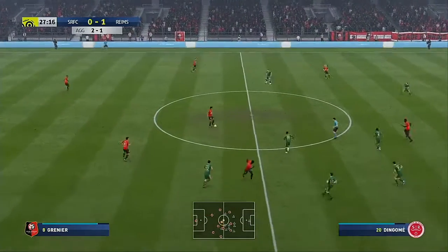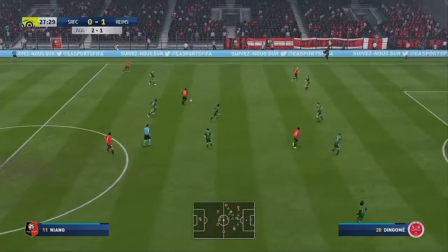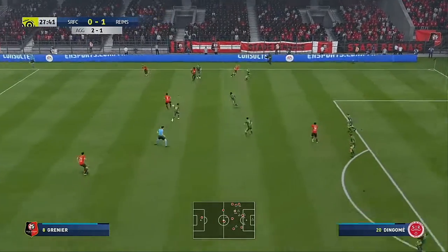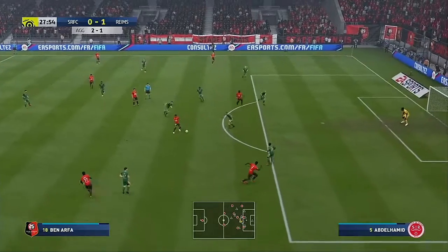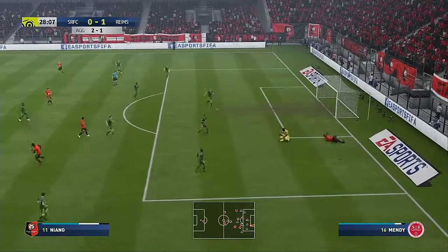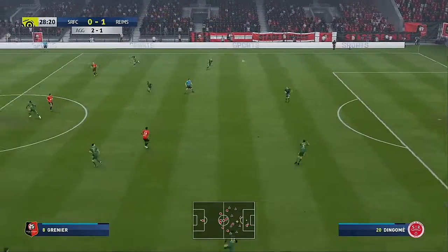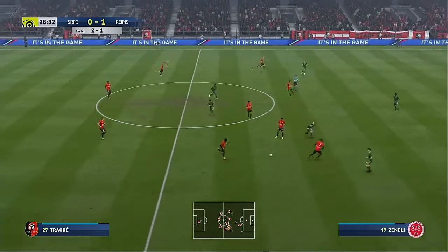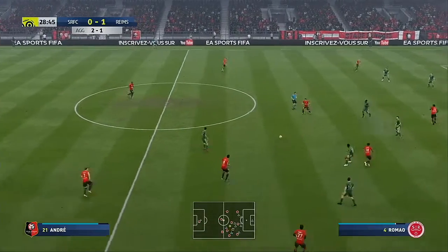Prepared to just pass the ball around in their own half. Winning the game, as the scoreline tells you. Niang. Trying to find an opening. Not panicking. Ben Arfa. Just stole it away in the end, the goalkeeper. Come back to get a touch and get involved in the game. Ben Arfa.